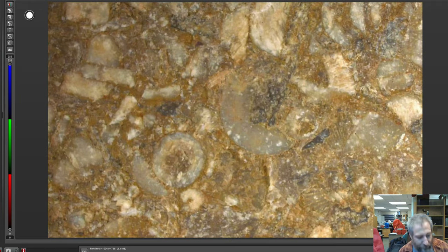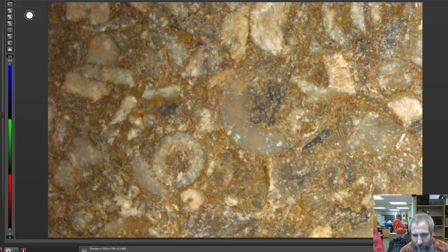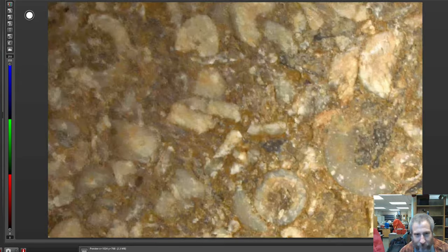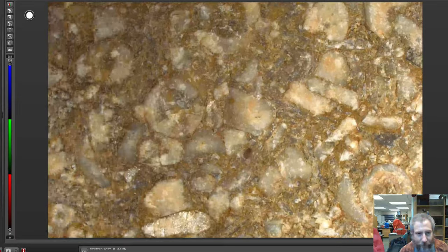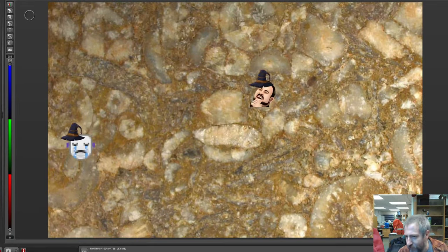So crinoids are cool and all. They're pretty basic in terms of a fossil, and this one has a ton of them in it, and not super exciting to look at.